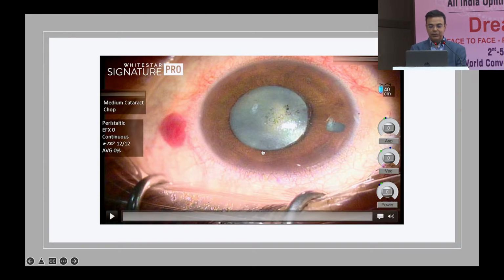One of them was as intumescent as this. We did a YAG iridotomy because she was developing an iris bombe at one point. That was resolved and the glaucoma got controlled, but finally we had to go with the cataract.